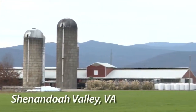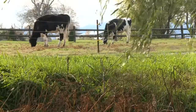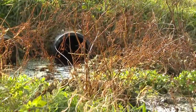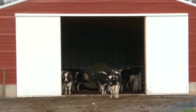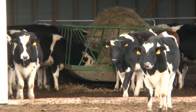The trees we've planted down here, the willow trees by the spring house, have added stability to that area. Also pull up nutrients out of the small stream that we'll be driving up to. Then on my left is the heifer feeding shed where the heifers eat inside, and they no longer gather around the round bale feeder and create an environmental situation.